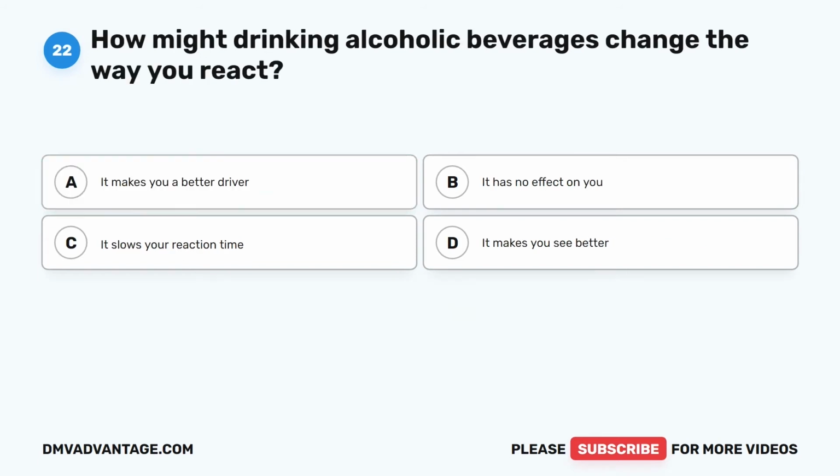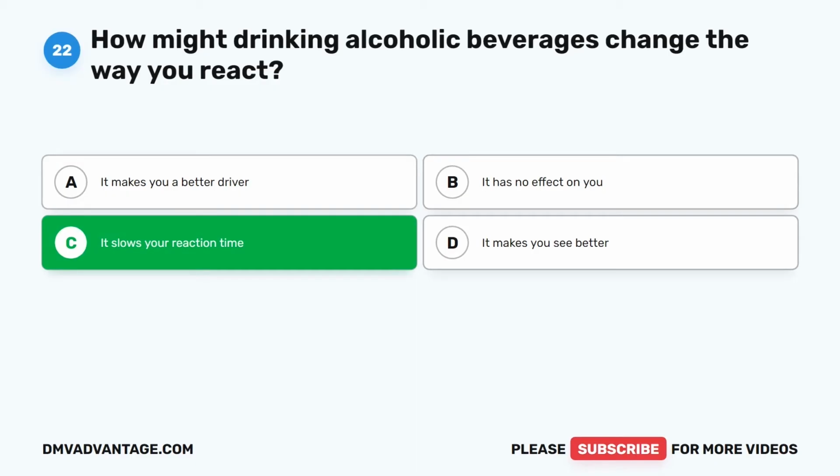Question 22. How might drinking alcoholic beverages change the way you react? A. It makes you a better driver. B. It has no effect on you. C. It slows your reaction time. D. It makes you see better. The correct answer is C. It slows your reaction time.